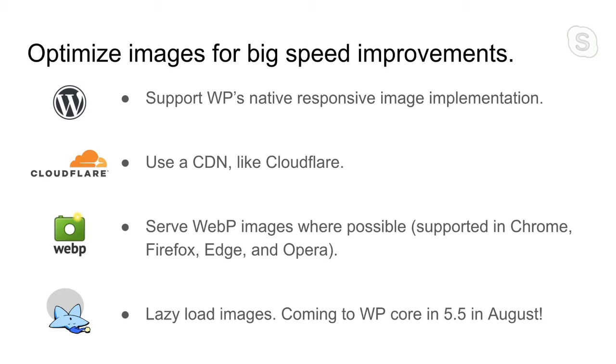My last point about CDNs was that I like to use Cloudflare, which I think has amazing free features, which includes a CDN, caching, and also security, bonus, DDoS attack mitigation.